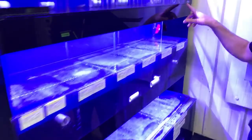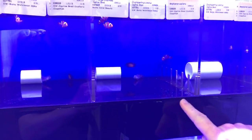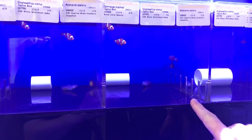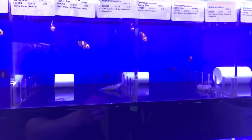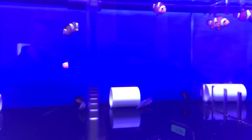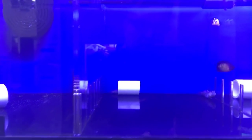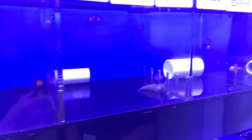So you can see we've got everything from clownfish, we've got watchman gobies, we've got adorable little coral beauties. These are all captive bred. That coral beauty is about the size of a quarter. So typically we get them in and we keep them in house at least a few weeks. We make sure they're eating, make sure they're healthy. And of course these fish, like all the fish from Live Aquaria or Diver's Den, they come with a 14-day arrive alive, stay alive guarantee.